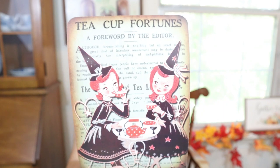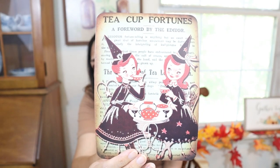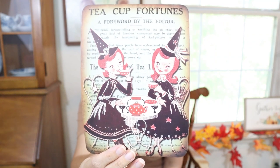This plate is so cute. And also I got this, probably you saw this print. It says Stick Up Fortunes. Was $1.50, I think, for Halloween. It's perfect, also that vintage vibe. So cute, maybe with a cute frame, a vintage frame could be so cute. So yeah, those were the only two things I got.